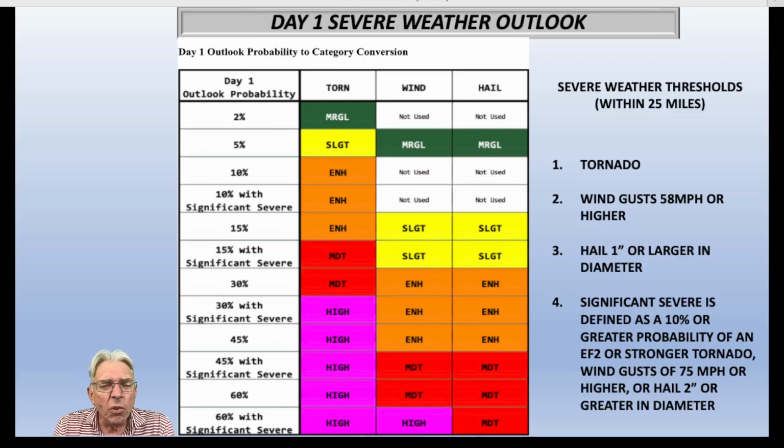Now, over on the wind category, you don't get to high risk until it's a 60% chance of damaging winds and also a 10% or greater probability of 75 mile an hour winds, okay? And then on hail, there is no such thing as a high risk for hail. It simply goes marginal, slight, enhanced, and moderate, okay?